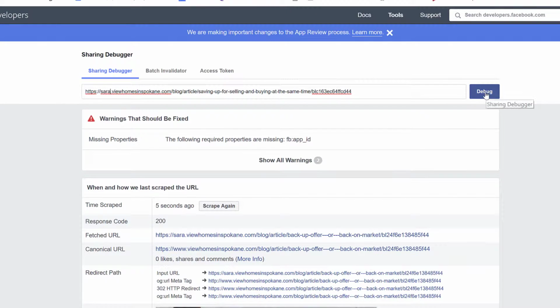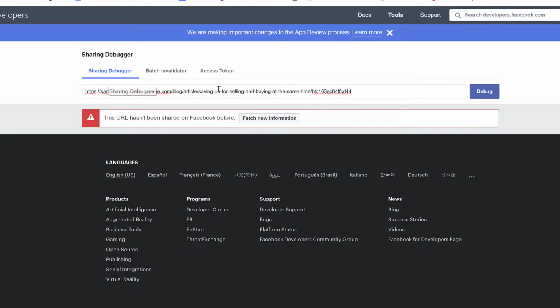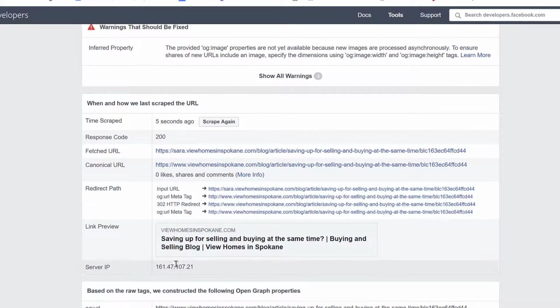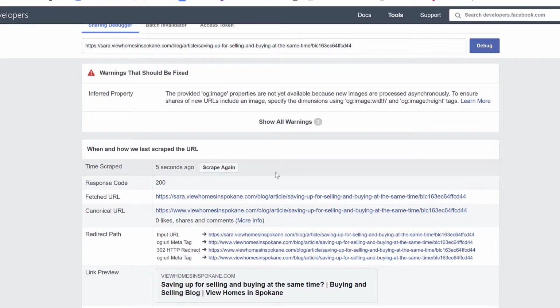And so now what we're going to do is by clicking debug, we're pointing Facebook to that particular link, and we're asking them to go ahead and fetch the information on that page. Sometimes what you're looking for is they're going to show you what this page is going to look like if you were to post it directly on Facebook. So for right now, it's only posting the headlines, but it's not posting the picture. Very, very important that you include the picture with the post.